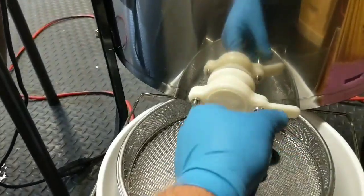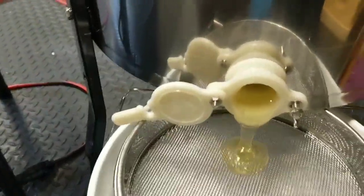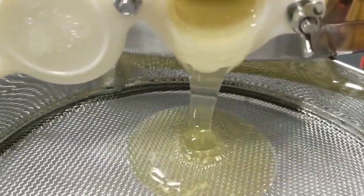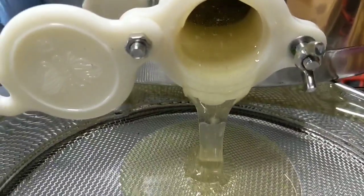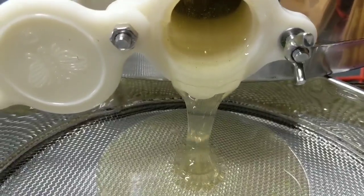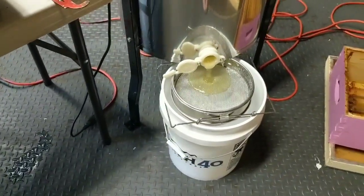So, that thing's getting full. My favorite part. Everybody's favorite part. Look how nice and light that stuff is. Wow. Clover? Yeah, both of these boxes are from the North Yard, and so that's a lot of clover and alfalfa. Cool.